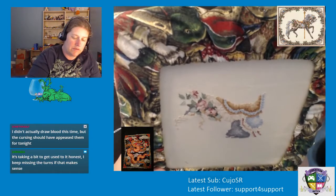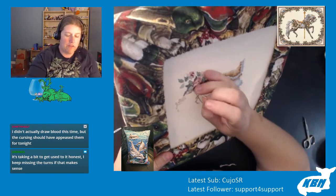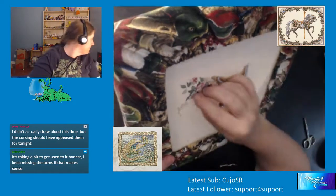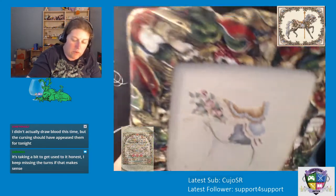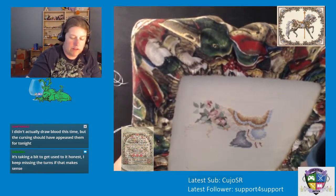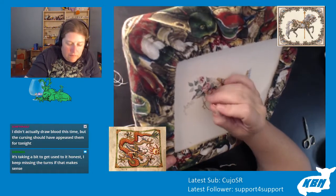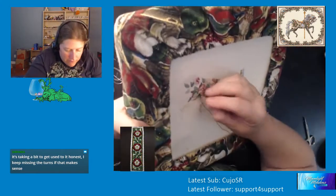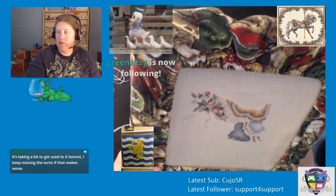Really have enjoyed with it. Take a bit to get used to, I keep missing the turns, if that makes sense. Yeah, going from the front to the back, is that what you're talking about? Kind of get used to that and find where it works. But yeah, the Bowen needles are so nice. I'm using a size 26 chapter needle right now, and I'm finding that for me this is the perfect size. It works with most of the fabric that I'm doing. I did pick up some more from Amazon. I'm not 100% sure where I put my package.